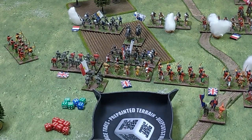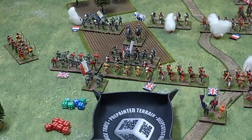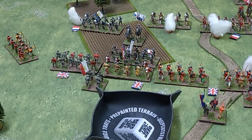Okay, so we'll just add those in now. 3, so that's 5, and that one is up to 3. So, out of all that, Exeter has lost with Somerset's billmen prevailing. So they need to take a break test. 7 minus 1.